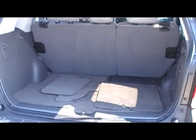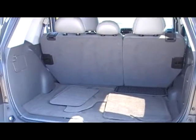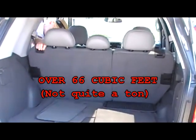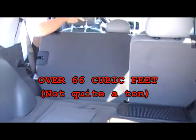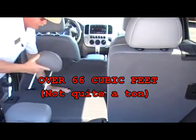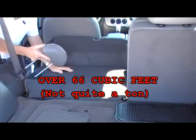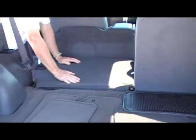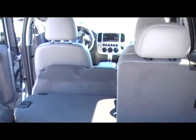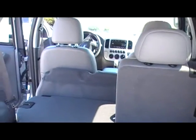Let me step back where you can see the whole thing. Now, if you lay those seats down, you've got a ton of room back here. Do they consider this a mid-size sport utility vehicle? Yes, they do. These seats do raise and lower completely flat, so that gives you a whole flat cargo area in the back. All you do is pull out the headrest and away you go. That's it. Oh, that is nice.